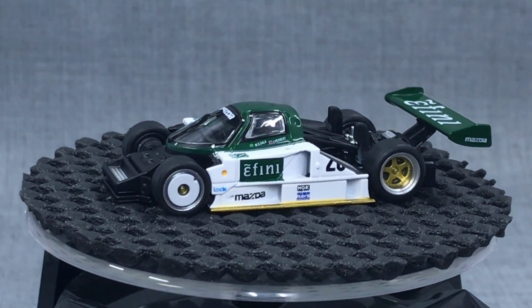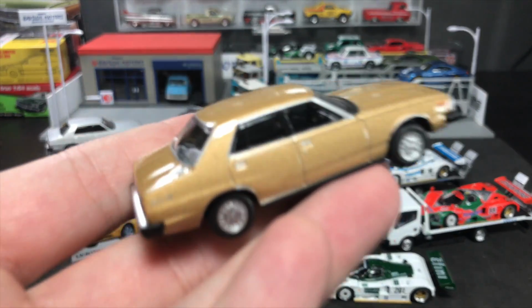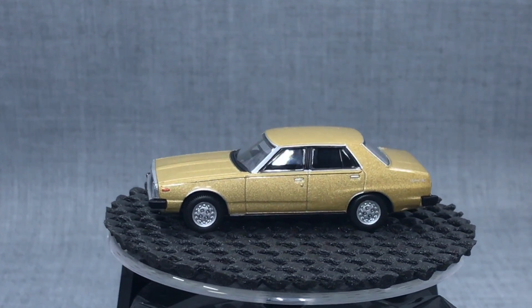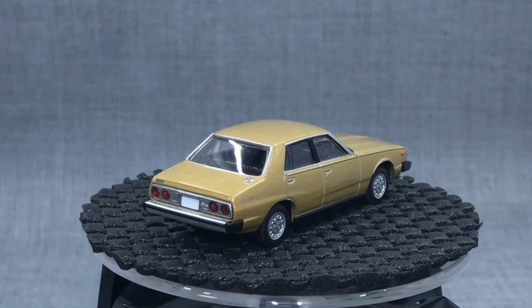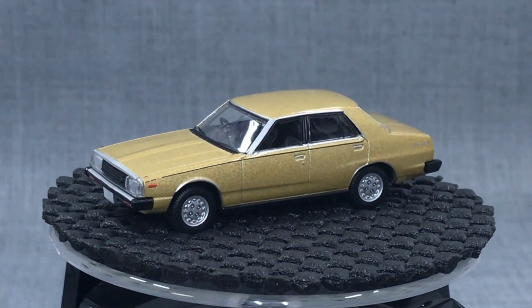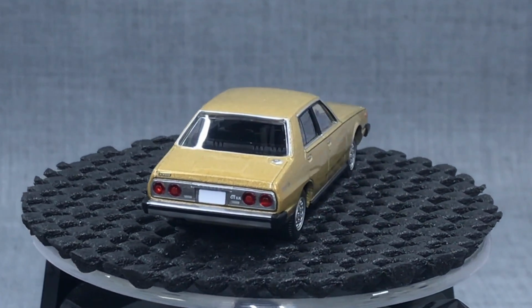And just to finish things off, a couple more Skyline Japans. They've released quite a few of these. Again, when you look at these and how the headlights, the taillights, there are always differences. Sometimes they're square in the back, sometimes they're round headlights. And that's what Tomica Limited Vintage is doing here. This particular bronze is the letter C, right? So it's the 3rd version of this particular version of the Japan Skyline.